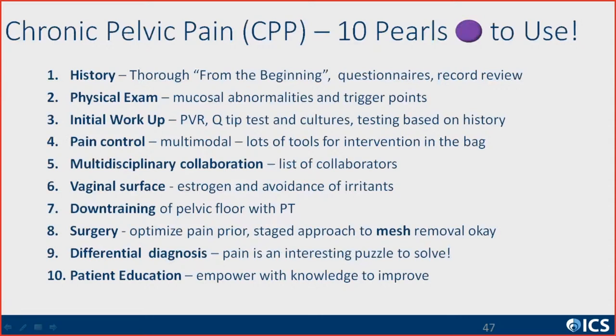So we return to the themes that we have illustrated and expanded upon during this program. These are the lessons that we hope you will incorporate into your practices to become more comfortable dealing with this complex population. First, a thorough history is essential to elicit any prior or current pain syndromes, such as dyspareunia, as well as concomitant pain conditions such as fibromyalgia. Childhood genitourinary problems or abuse can often be clues to adult pathology. Use of questionnaires and a complete record review will also provide critical background information.